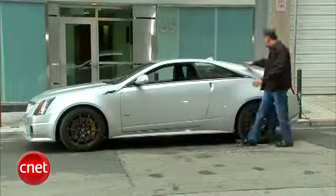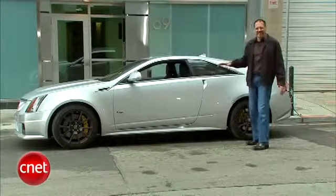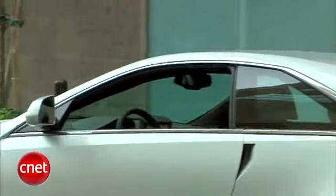Look at this roof line. Just about flat enough you could balance a billiard ball on it and it wouldn't roll away, at least not in a hurry. This does not lift up, by the way, just a little stubby trunk back here. This is really the styling statement about the coupe, and on the CTS-V it's that much more audacious.